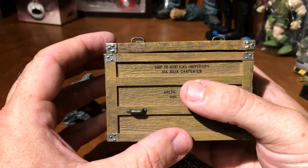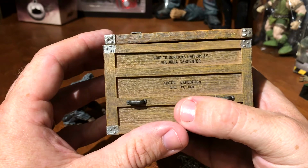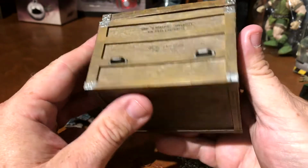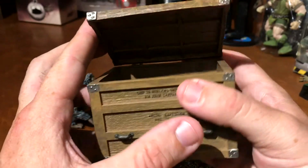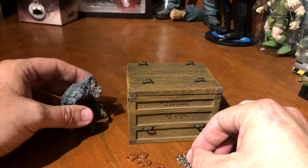Shipped to Horlicks University via Julia Carpenter. Arctic Expedition, June 19th, 1834. So he'd been sitting under that staircase for quite a while before Mike the janitor found him.